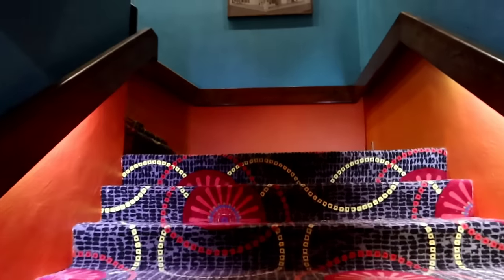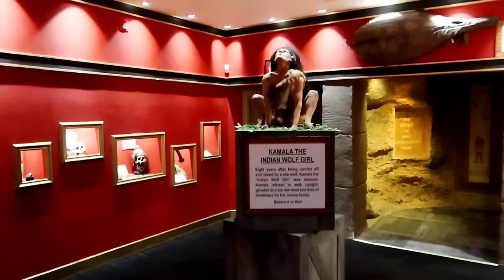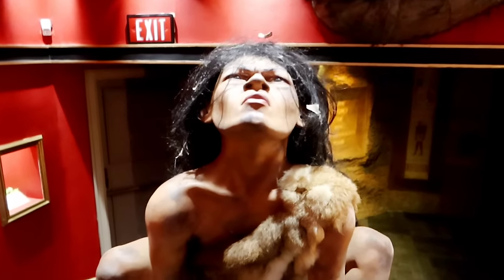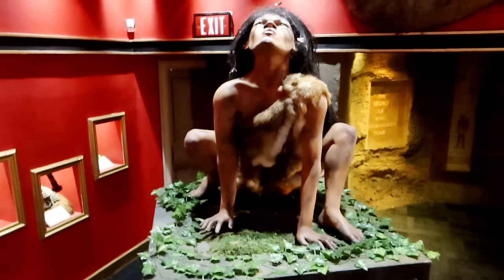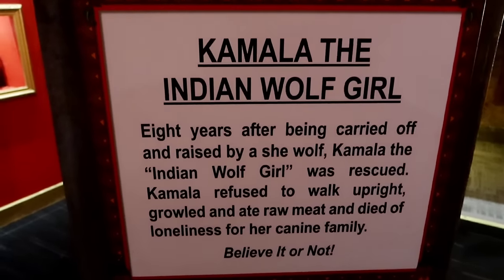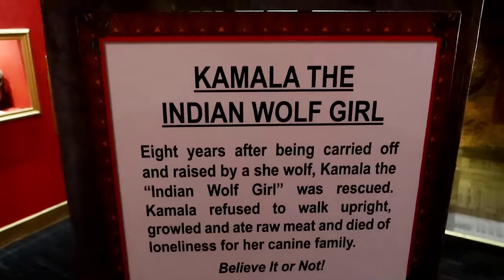Custom made, built on a metal working, non-firing model version of the German Mauser. That is true. Now I think about it, I've never seen anyone else claiming to have the crow jacket. Oh, here we have Kamala, the Indian wolf girl, not to be confused with Kamala, the Ugandan giant. It says 8 years after being carried off and raised by a she-wolf, Kamala, the Indian wolf girl, was rescued. Kamala refused to walk upright, growled and ate raw meat, and died of loneliness for her canine family.